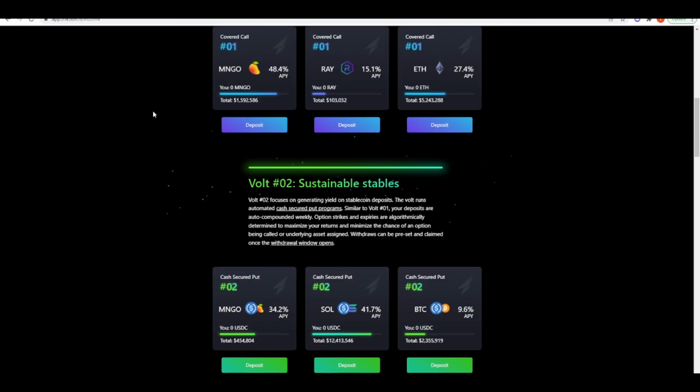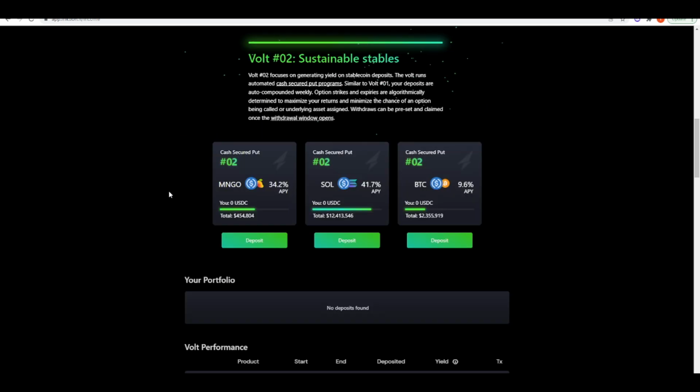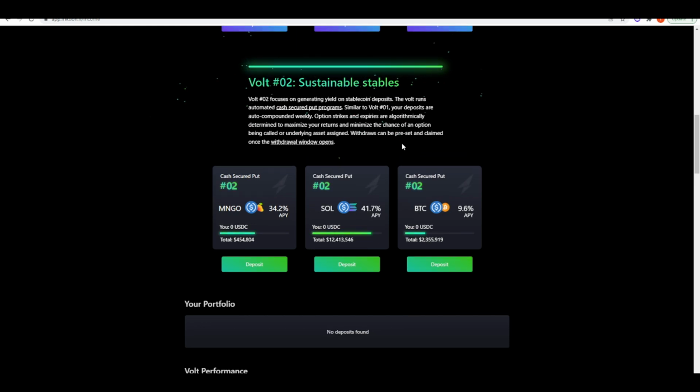If we scroll down, we see here vault number 2. This is called sustainable stables. You're able to deposit stablecoins into these particular vaults, and what they do is they sell a cash secured put, and the premiums generated from selling that put are then returned to stakers. You can sell a put on the Mango token for 34% APY, sell a put on Sol for 41% APY, and on Bitcoin, selling a put here is not very profitable.